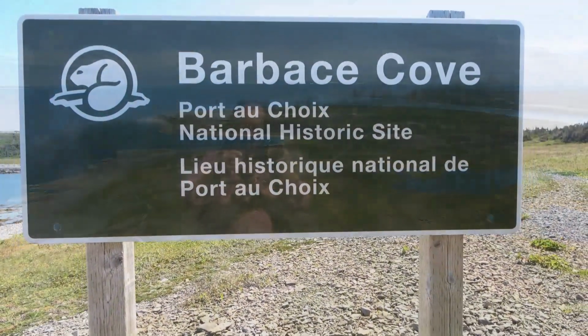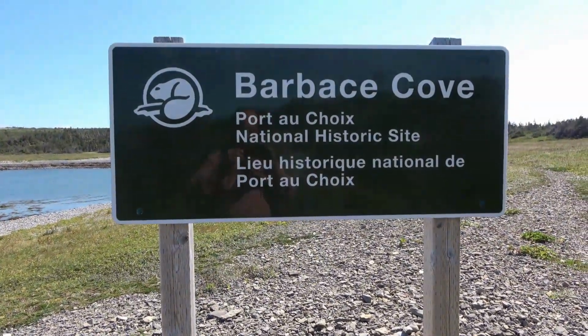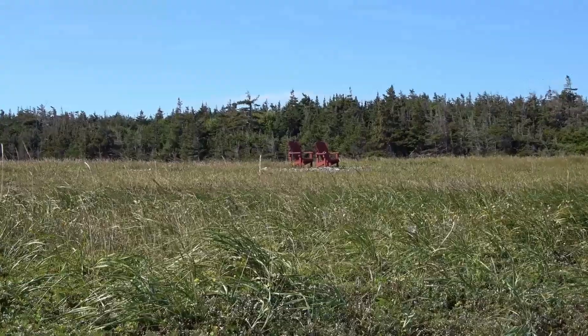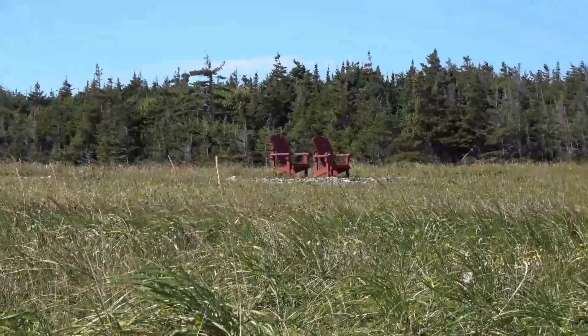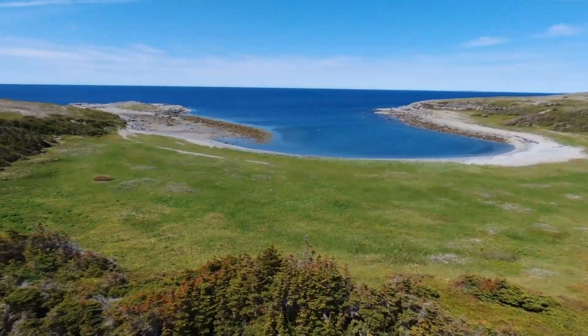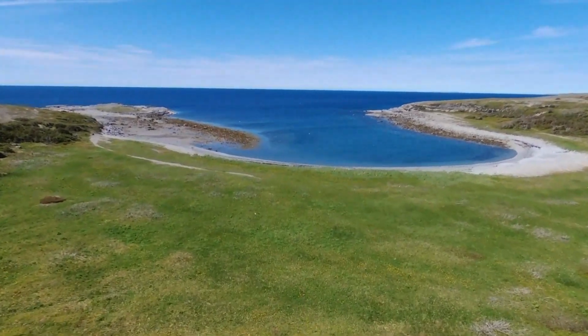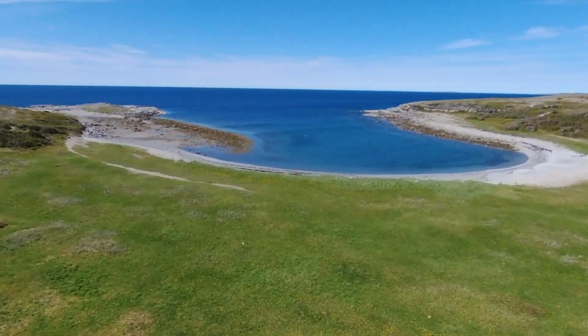This is Barbace Cove. At the south end of the cove, there at one time was a bread oven built and used by the French fishermen on these seasonal fishing trips to this area. It's long gone now. There's a lot of history here if you're interested in this, but this is about a hike, not a history lesson.